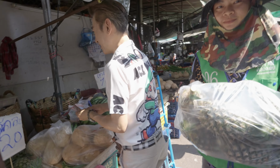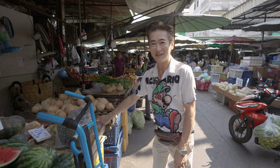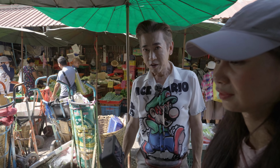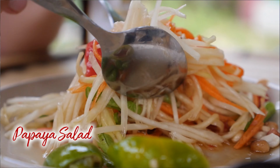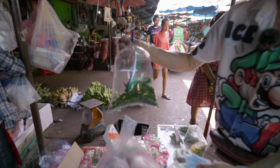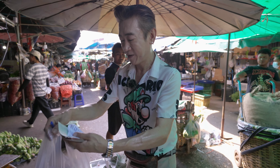This one is for pepper fried rice. Oh, okay. This is for papaya salad. Oh, so that's the green papaya for the papaya salad. Yeah. And this is for fried chicken with fresh pepper. Oh, nice. You see pepper powder? Yeah, but that one is dry, but these are fresh. Oh, the fresh peppercorns, okay.